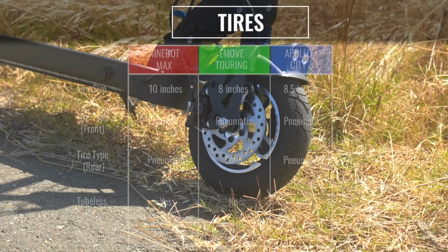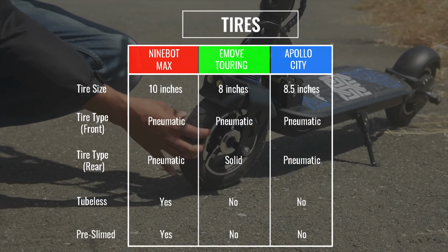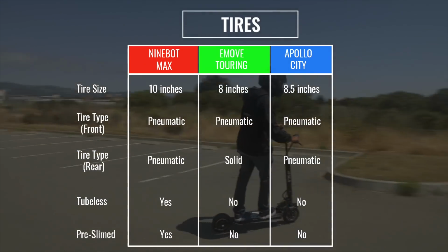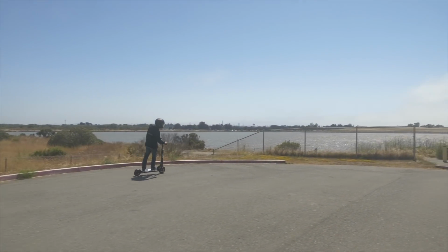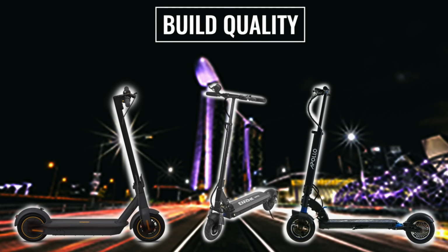Finally, the Apollo City has a more standard, dual 8.5-inch pneumatic tire configuration. They are larger than the Touring, track better, and are better for overall damping and in inclement conditions. Winner, Ninebot Max. Round 7, build quality.